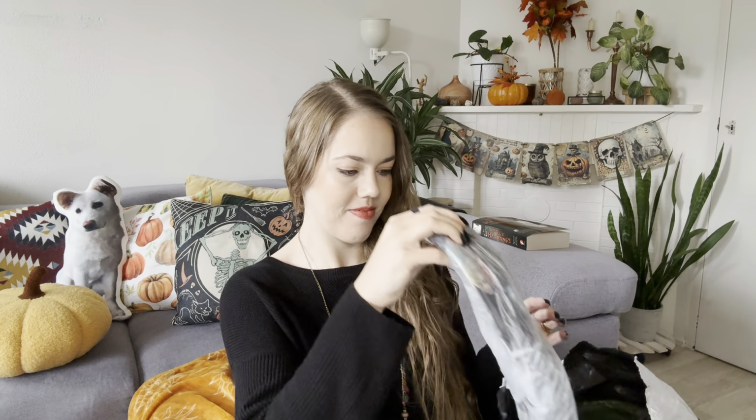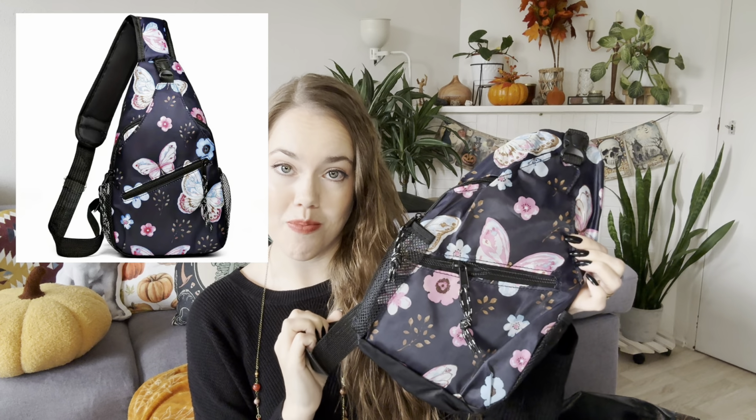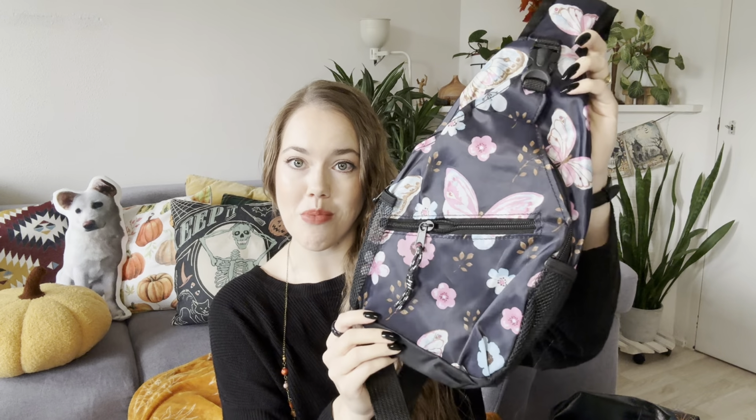Alright, let's take out the next bag. And the next one I have over here is a sports bag. And this one was very affordable too, because this Crossbody Sling sports bag was only $3.88. So yes, another super affordable product. And yeah, this is one of these one strap backpack sling bag type of bags.